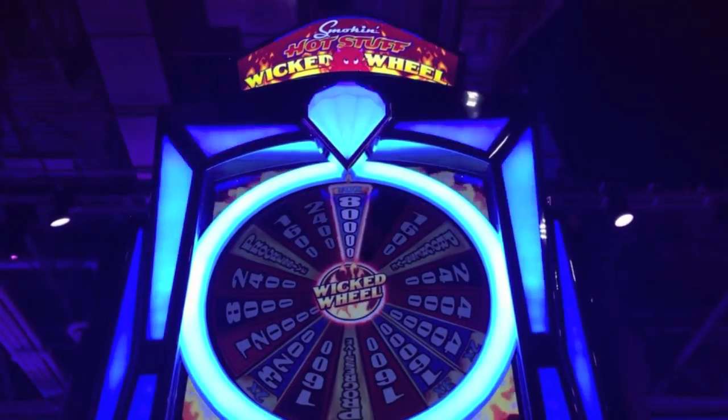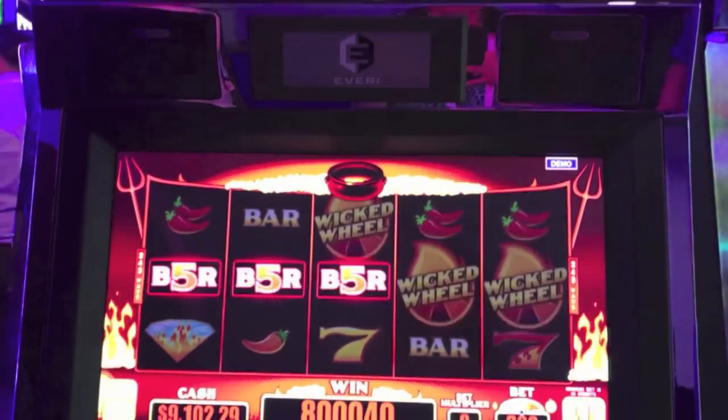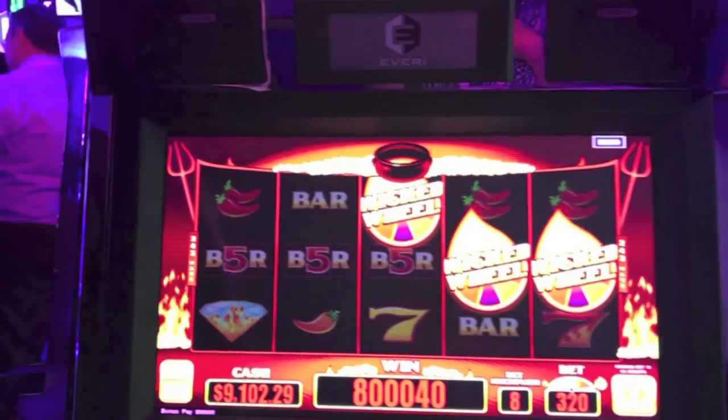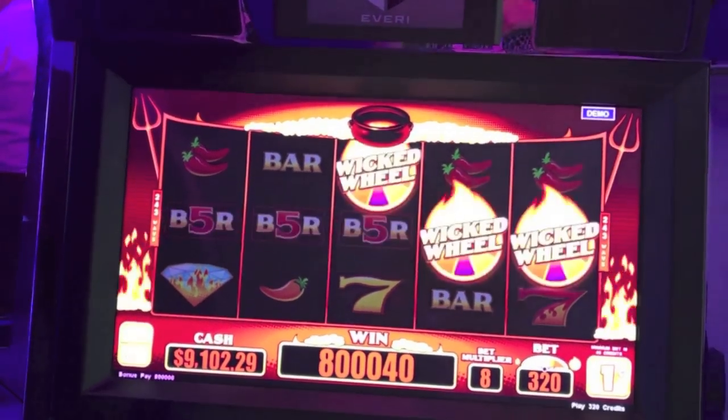Well, guys, what do you think of the potential of this game? Smoking hot stuff with the wheel. Look at that. I don't think that happens too often, but boy, if you're one of the lucky ones, it does. Remember, fake money, G2E.